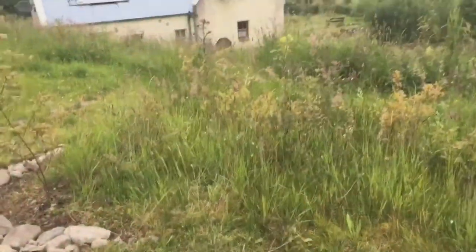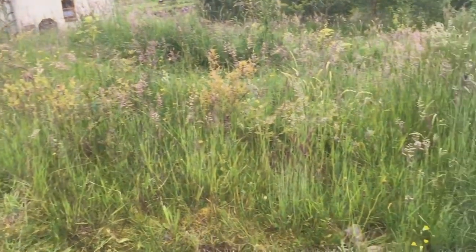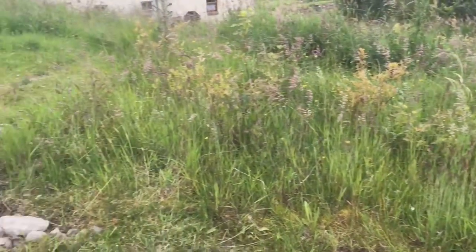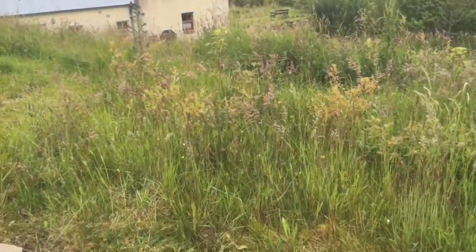This area is full of blueberry bushes and is covered with all kinds of grasses. So hopefully tomorrow I might make a start on clearing some of that and I'll share that with you too.